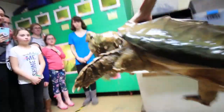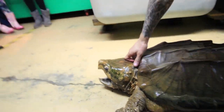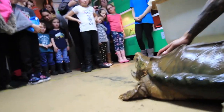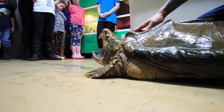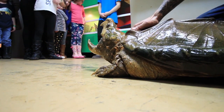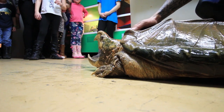So when I take them out, I want you guys to say hi, Bubba! Hi, Bubba! So, Bubba is an alligator snapping turtle, and alligator snapping turtles come from Alabama and Louisiana. They're primarily found in just four river systems throughout that area, because a lot of their habitat has dwindled down because of habitat destruction, people building, filling in swamps and marshes and things like that. And also because people down south like to eat alligator snapping turtles.